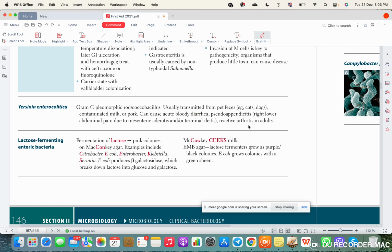What is reactive arthritis? Can somebody tell me the triad? Uveitis, they can't see. They cannot see, it's the uveitis. They cannot climb the tree, that's arthritis. What else? And urethritis, yeah? They cannot see, cannot climb the tree. That's reactive arthritis. Guys, which HLA is associated with reactive arthritis? Human leukocyte antigen, which one? Human leukocyte antigen number what? Number, I want a number.